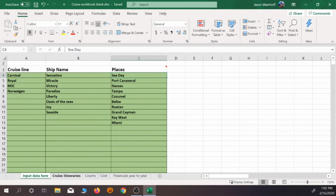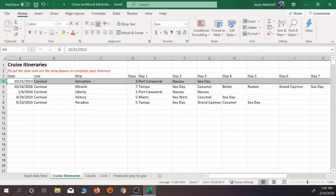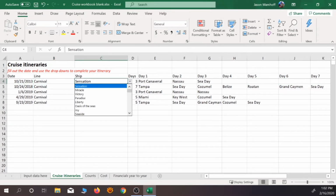This is the actual itinerary. This is where I referenced the Shipmate app to figure out where we had been. Right. So fill out the date and use the drop downs to complete your itinerary. So here we go: on October 21st, 2013, we jumped on the Carnival Sensation. So I just hit this little drop down, and here's Carnival. This is pulling information from the first sheet.